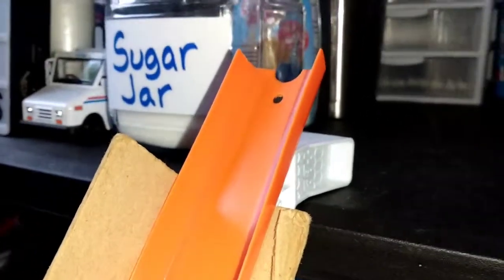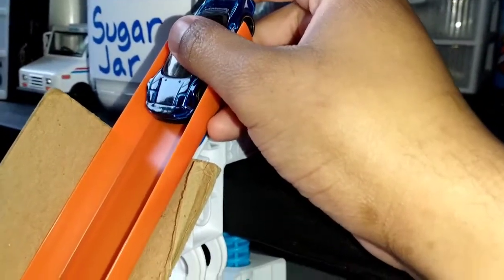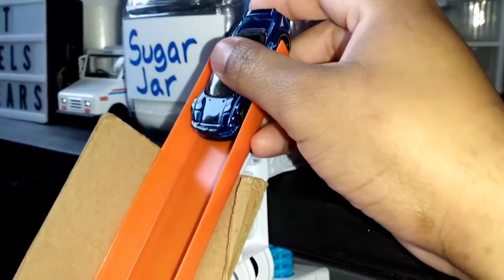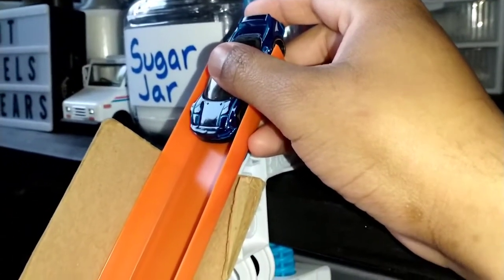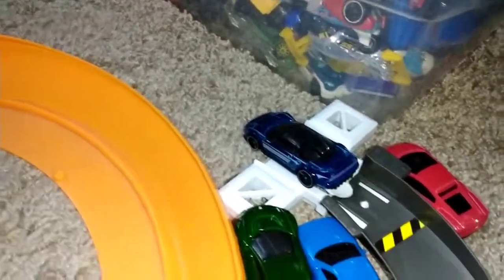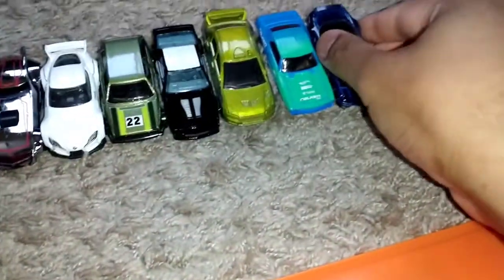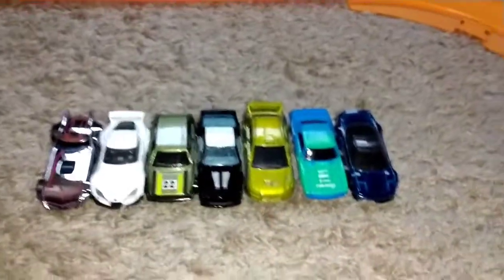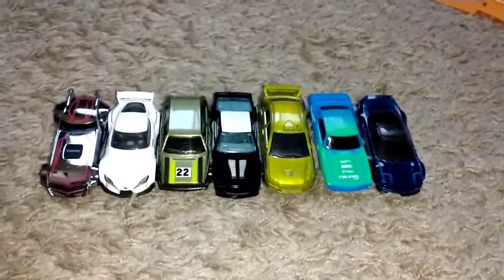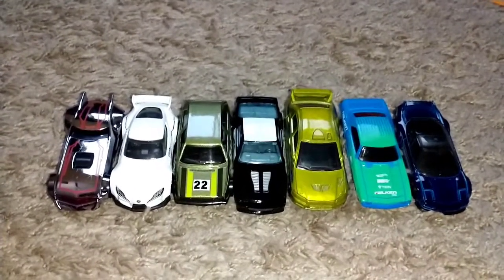In our last car of the week, '90 Acura NSX. Can he do it to make it 7 successful cars that make it across? Let's see what happens. And he does it. So, after this race today on this course, and we're keeping it up for the next cars, they have 7 cars that have made it.